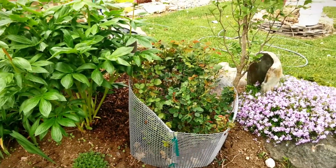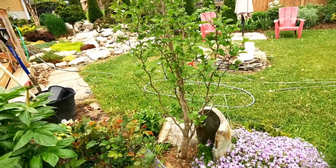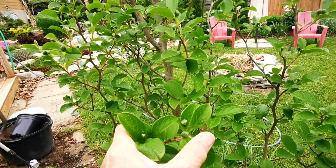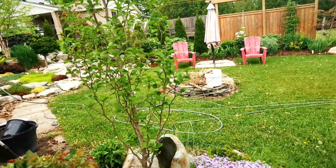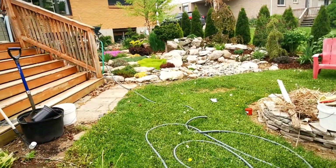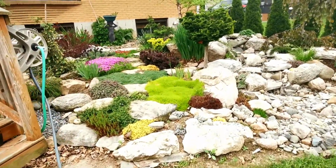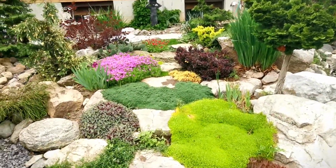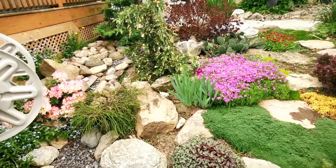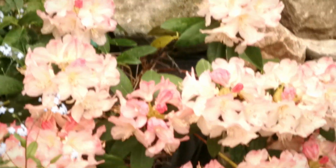That's my David Austin rose. My Stewardia tree has got buds, as you can see. Can't wait to see that bloom. I'll take you around this side. I'm still doing lots in the garden, of course. Everything's blooming. Looks really great. Moss is doing really well. Look at this beautiful rhododendron. Isn't that absolutely gorgeous?